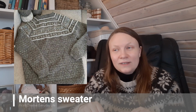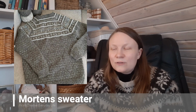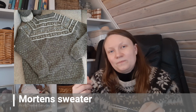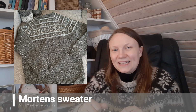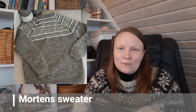Then I made up a pattern for him and knitted another sweater, and I believe it was Danish or Norwegian wool, but it was less rustic, so I hoped that it would be a better fit, but it is still a little bit too scratchy for him and a little bit too warm. So I am trying again this time. And this is the sweater that I have started working on.